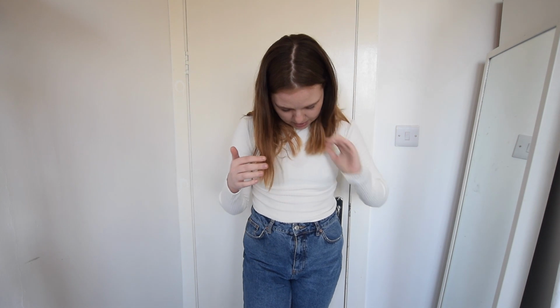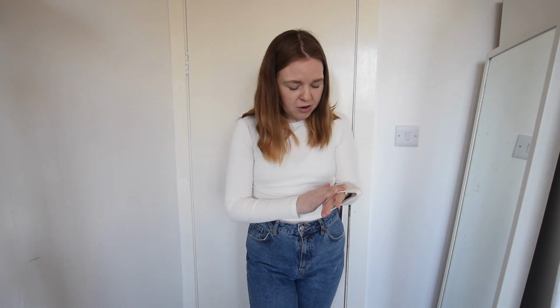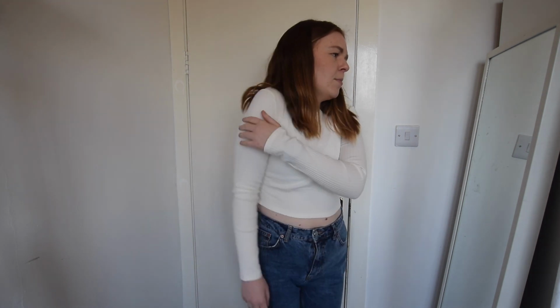It is a little bit see-through and it is more of a cream, almost verging on a butter cream. Does that make sense? Like a yellowy buttery cream. Yeah, I do like it. It's just a bit restrictive on the arms.